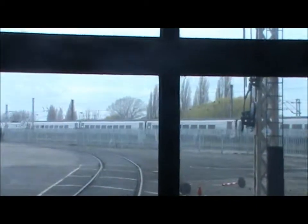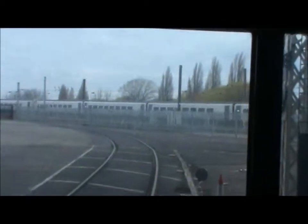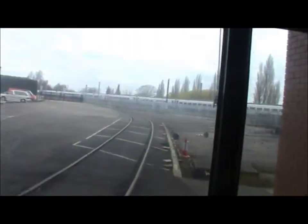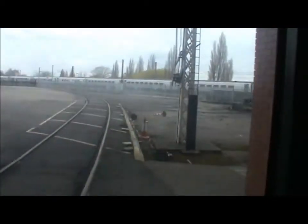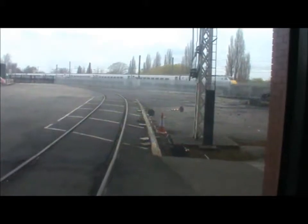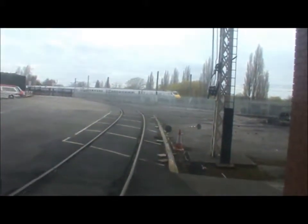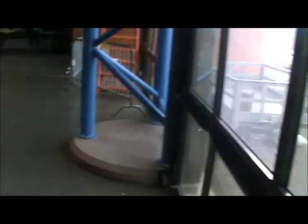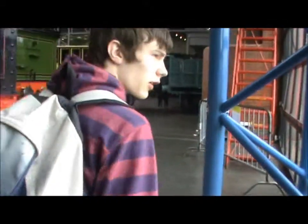Look out there, you see a modern East Coast train out there. That's a 91. Fantastic locos. And then what really annoys me is on the back, the DVT. Cause more accidents than they say, those things. Go around the other side.